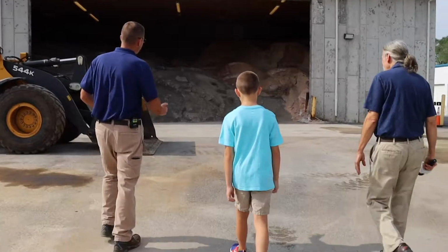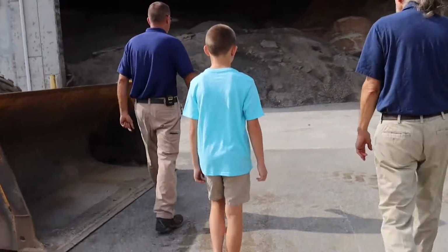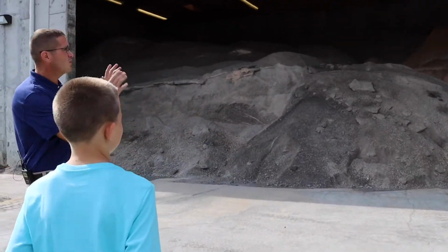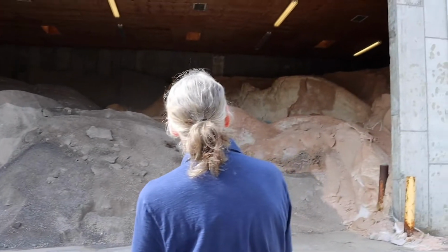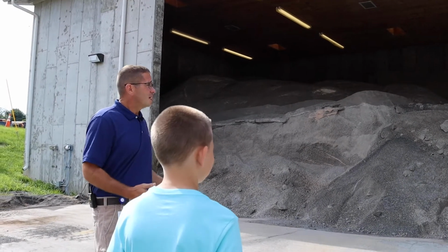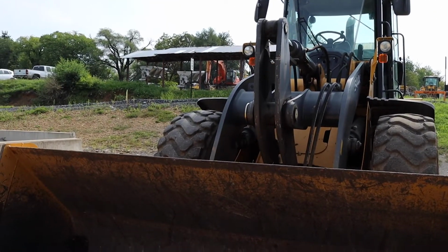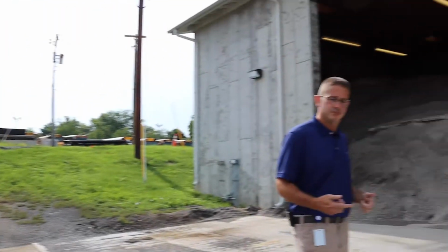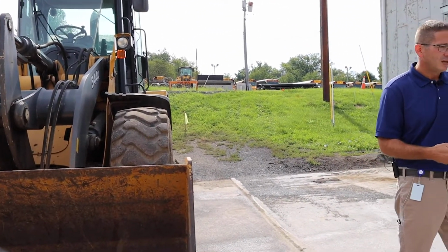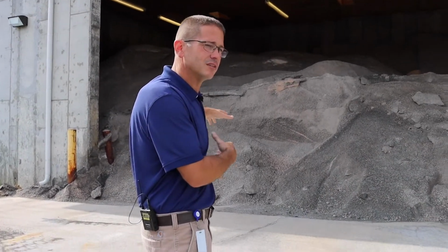So let me explain what we have first in here, just to make better sense of it. The first thing you probably notice, Austin, is the color difference. One side is straight salt. The other side is a mixture of stone and salt mixed together. We use this machine right here, which is a loader, to mix it. We use 1 scoop of gravel and 1 scoop of salt, mix it, and then push that mix into our mix side. So it's a mixture of rock and salt.